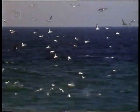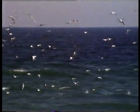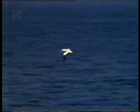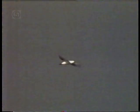Gannets seldom go deeper than 10 meters. They usually only stay under for less than 10 seconds, swallowing their prey underwater on their way to the surface. A gannet hunts by searching upwind until it spots an individual target, which it sometimes loses sight of as it begins its dive. The wings are closed against the body just before the bird enters the water.